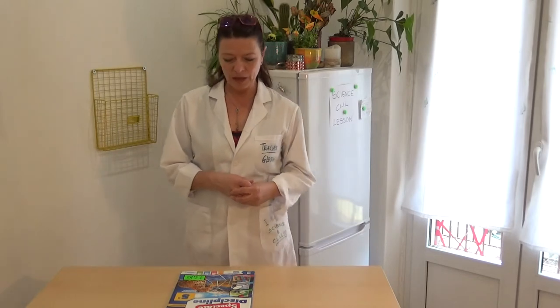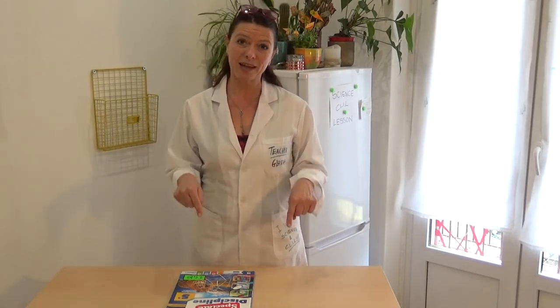Quindi comparisons, comparatives. La lezione di scienze è legata a quella di English Grammar. Noi usiamo i comparativi tutti i giorni per fare delle differences, dei paragoni. Ecco, noi diciamo paragoni. And so we will use these comparatives in science today.